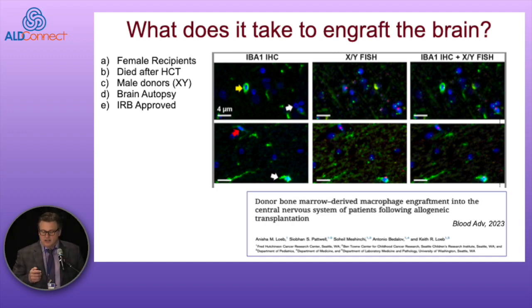And so I'm not going to go into all the details of the technology that it takes to do this, but suffice to say, on brain sections, you can actually develop a stain for the cells we think engraft the brain called microglia, and that can be a green stain as shown here in the upper left-hand corner. You can also have a special stain for the Y chromosome, and that turns out to be a red dot. And so you can figure out all the Y chromosomes in the brain that came from the male donor, and you can figure out all the microglia in the brain, and then you can overlay these stains. And it's pretty much as simple as that.